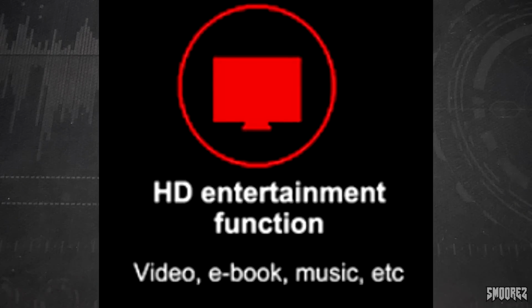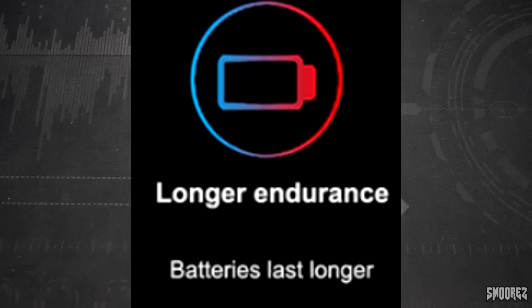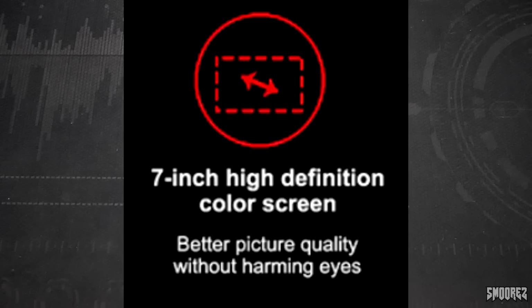HD entertainment function, video, ebook, music, etc. Free download of massive games, provide cloud disk resources. That's a lie, it has no connectivity to the internet whatsoever. Longer endurance, batteries last longer. I bet it does. 7-inch high definition color screen, better picture quality without harming eyes.